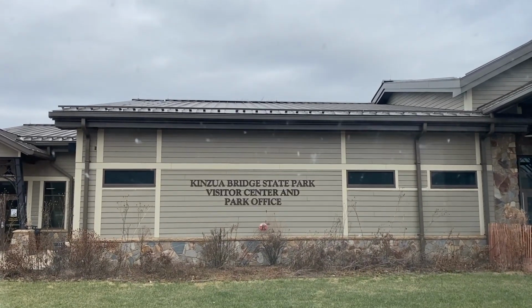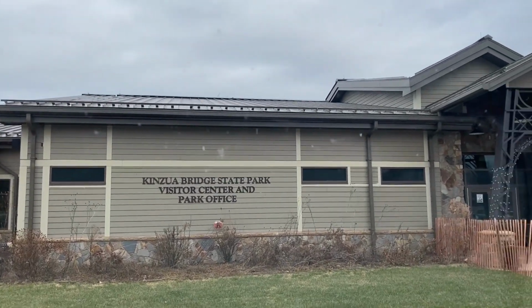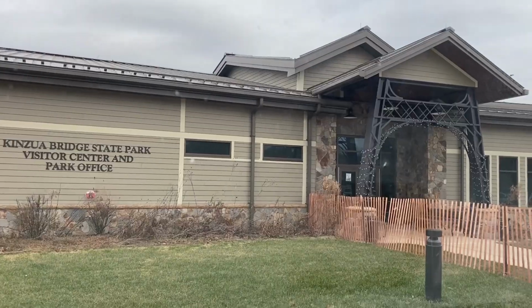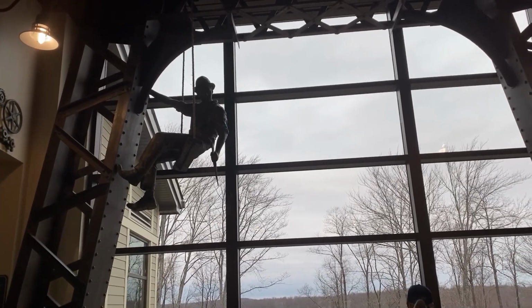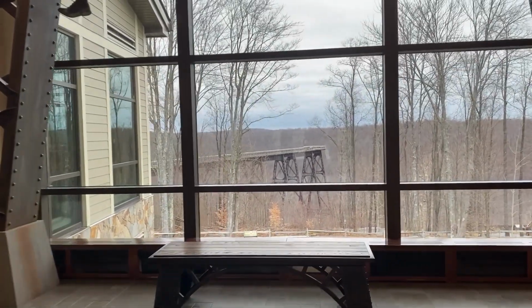So we have made it up to the Kinzua Bridge State Park, and this is the visitor center in front of you. So we're inside the visitor center. It's pretty cool. You can see out the window here, there's the bridge.